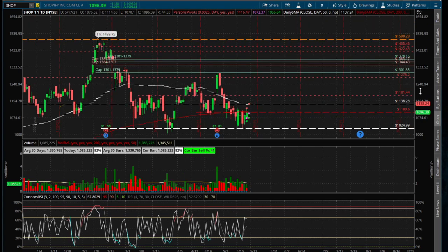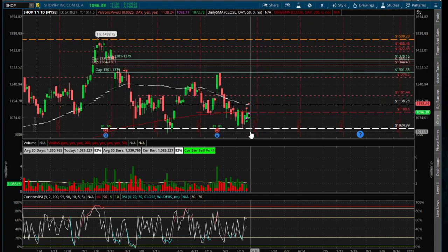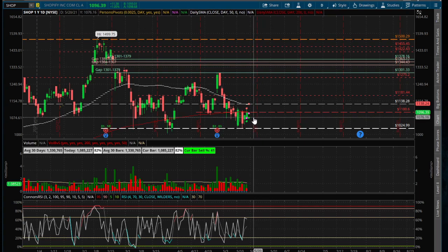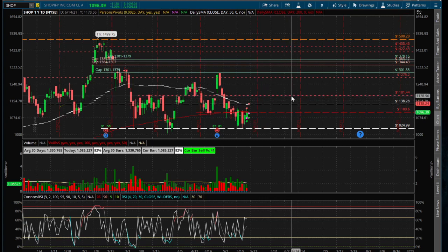Shopify has a gap that it generated a while ago. This was back in February. From 1379, it dropped all the way down to 1301. So I do expect this gap to be filled at some point in the future, but I also don't know exactly when. Right now, Shopify is still pretty bearish, but if it stays above 1181, it could go all the way up to 1275, 1301, and then fill the gap at 1379.